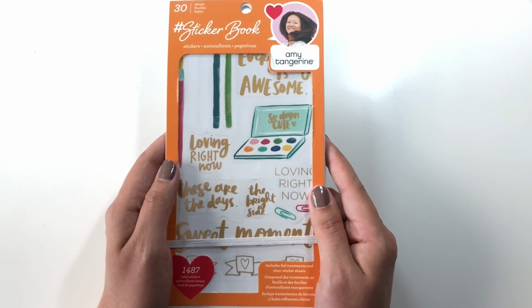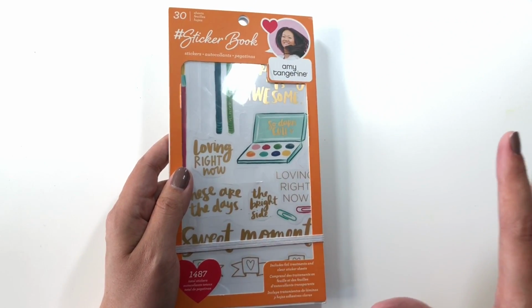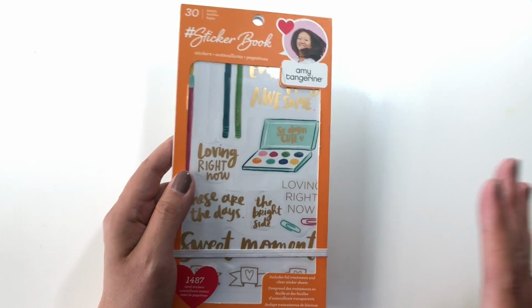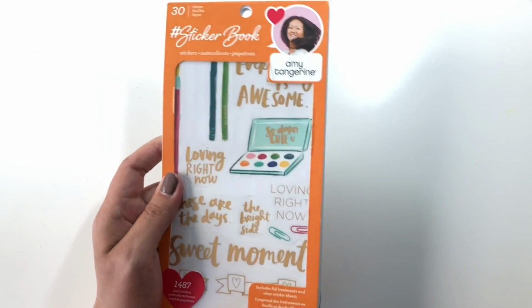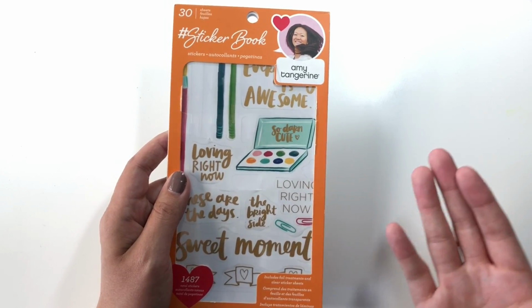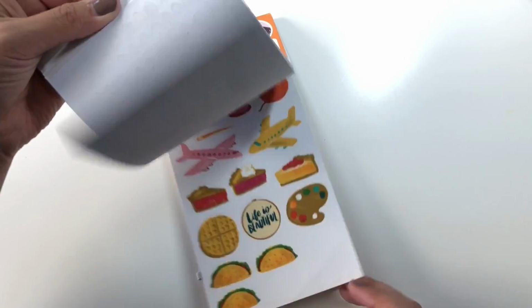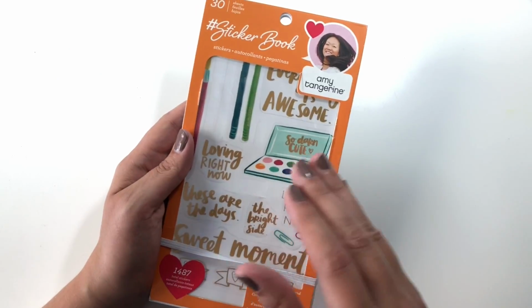And then this sticker book, I walked through this when I got the Amy Tangerine and the Avery collection. This was not part of the collection, but I got it at the same time. This book was one of the things that inspired me to start memory keeping, because there were so many fun stickers in it, but none of them really seemed like the kind of stickers I would use in my planner. They're more decorative than that, just not my thing. But as you can see, flipping through this, I've been using the stickers a lot, almost exclusively in my memory keeping.